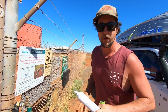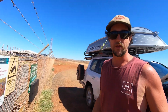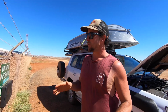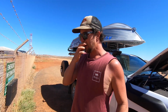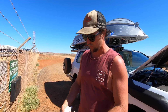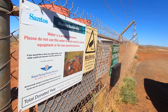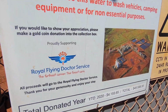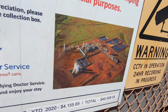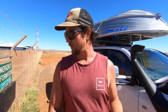So we're out at Gnoorea Point at the moment, and we've run out of water, which is not too bad because there happens to be some free water here on the side of the road just coming into the gas station. It's run by Santos, and they've put the water on for a gold coin donation, or just any donation, to the RFDS. When you pull up out the front here, they've raised almost 50 grand for the RFDS over the years. So to me, that's a bloody good effort, guys, and something that all the big corporates should be trying to do with different things if they get the opportunity.